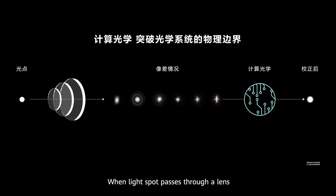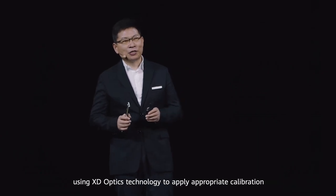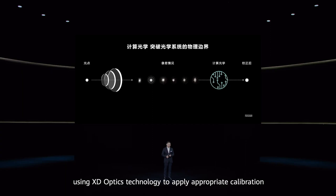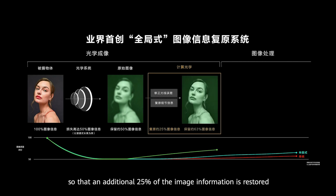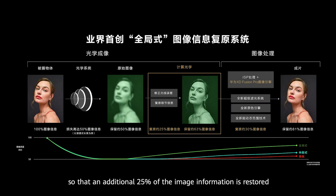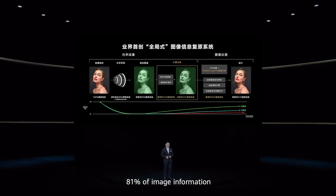When the light spot passes through a lens, optical distortion occurs due to refraction and dispersion. Because Huawei has mastered the technology of the lens module, we can mitigate this effect using XD optics technology to apply a proper calibration and restore to the original information. This technology is applied to the P50 series phones so that an additional 25% of the image information is restored. Thanks to XD optics, 63% of image information can be retained. Image processing technologies including the XD Fusion Pro, image processing engine, our new super color filter system, True-Chroma engine, and new dynamic range technology allow us to retain 81% of image information. So more information is retained than ever before.